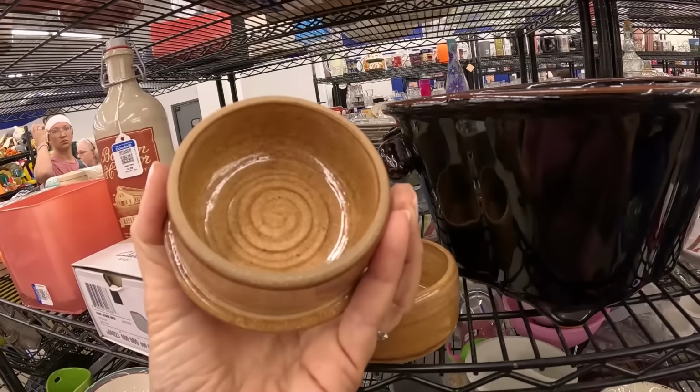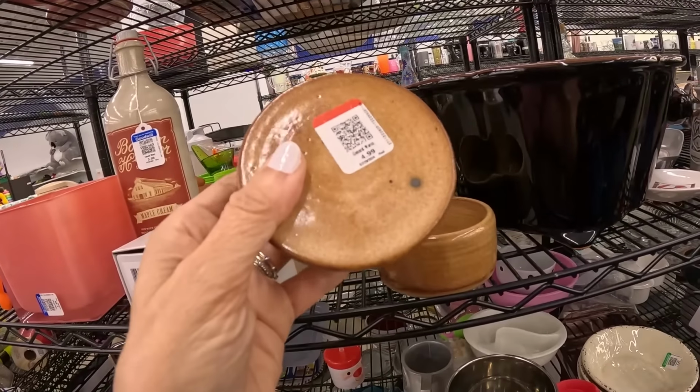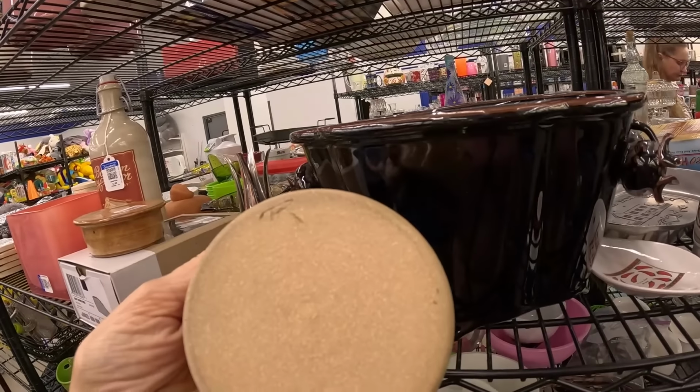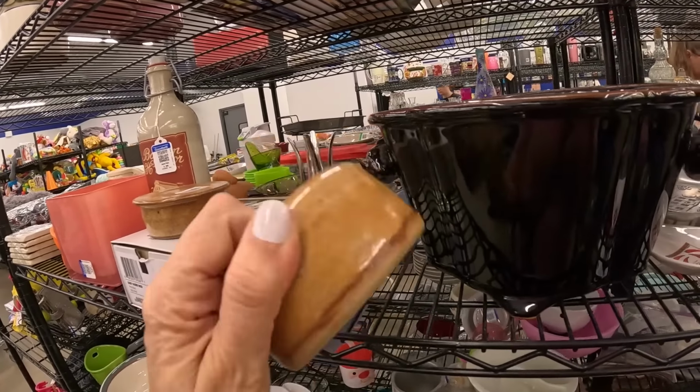Oh, it's a butter bell. Goodness, people have time in their lives to make their own butter bells. Unfortunately, it has a little spot here from the kiln. And there is the signature. I don't know what that says. Probably just initials. Looks handmade.